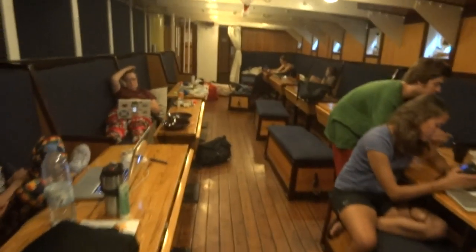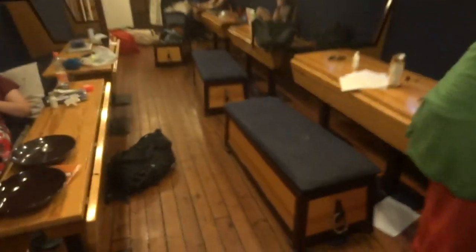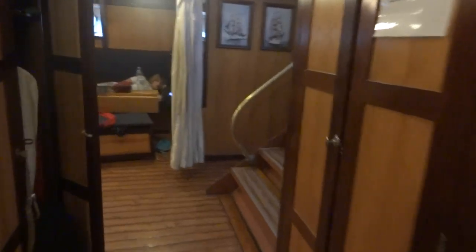So all the students live down here. Yeah, we basically all live down here. We have sea chests, which look like just benches, but are filled with stuff. We have these, which go up and become bunks where we could sleep. Yeah, they go down in the day so we could sit, eat, and all that good stuff.